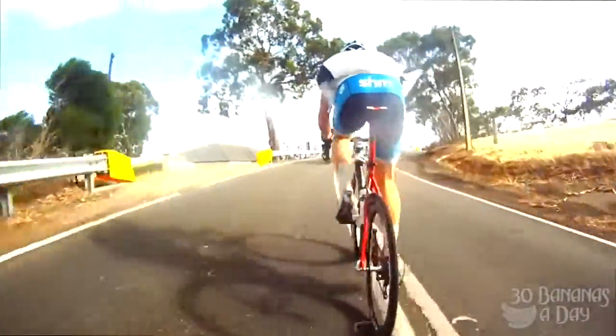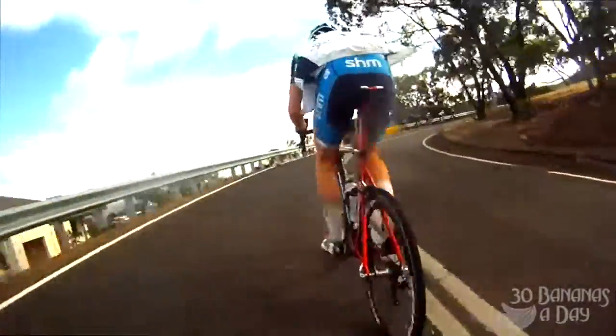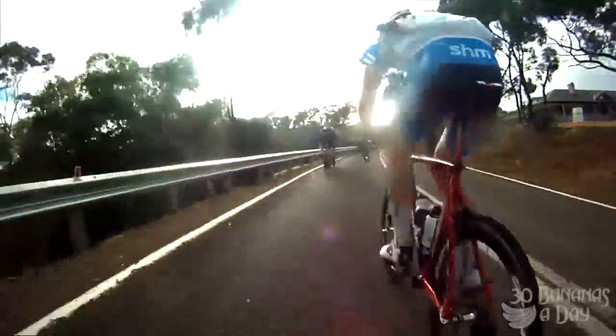So now it's really getting hot. Will we get back on? I can't remember if I got back on this ride. So look at that. There's two gaps. There's a front group right there. There's a front group of four riders, and we're closing the gap.